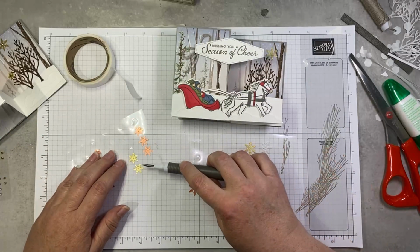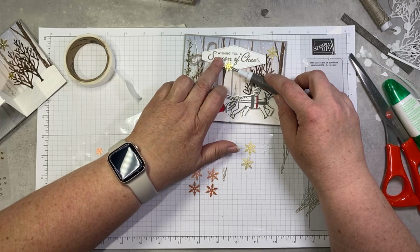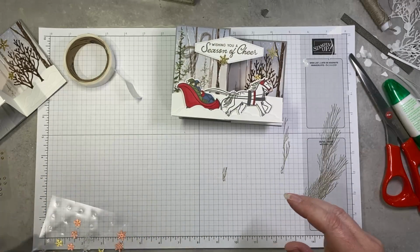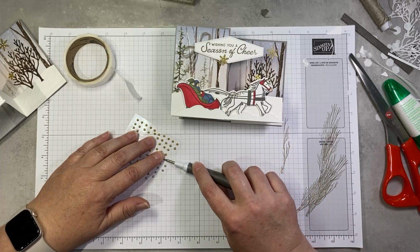So one, and we'll put one, I don't know, right here on the label. And then another one sort of down here. There we go. Now, I love these snowflakes. And I love them so much that I want to embellish my snowflakes.